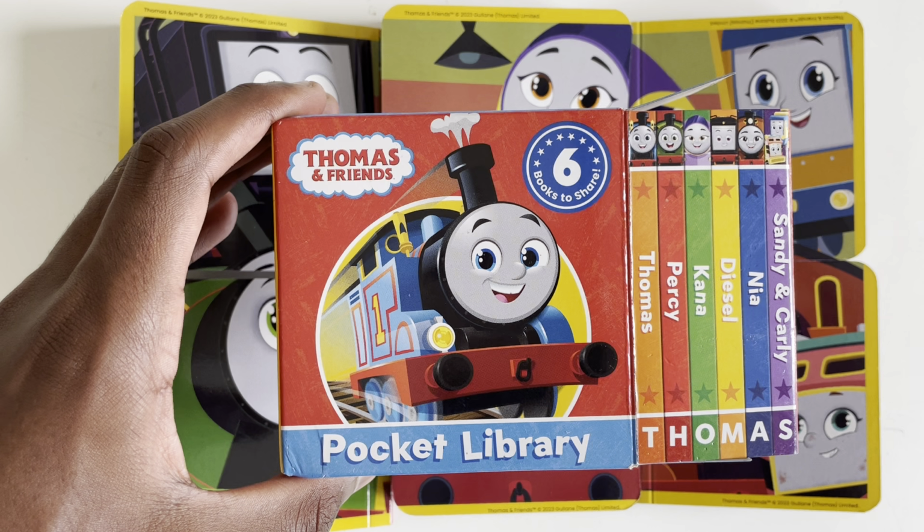Well then, Thomas and his friends, the great egg hunt is done, and now it's time to share the eggs and have lots more Easter fun. 5 eggs. 1, 2, 3, 4, 5.